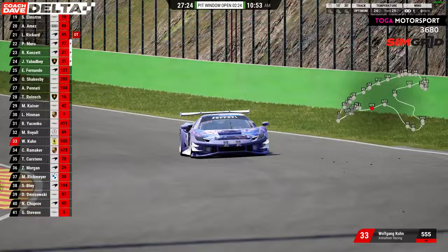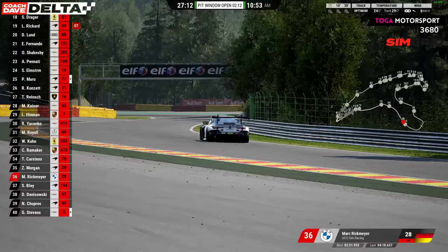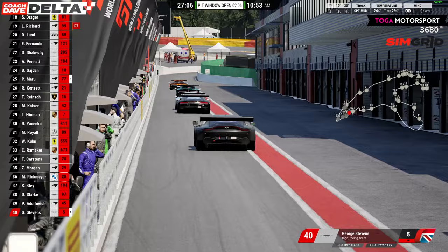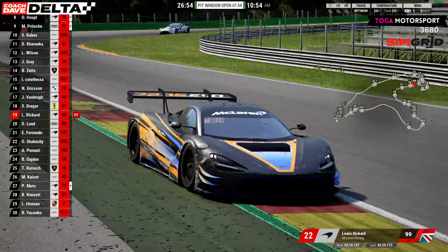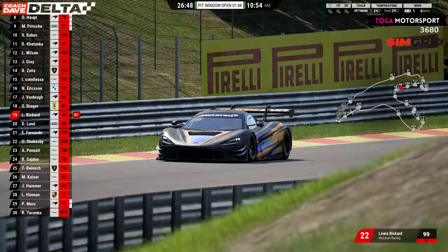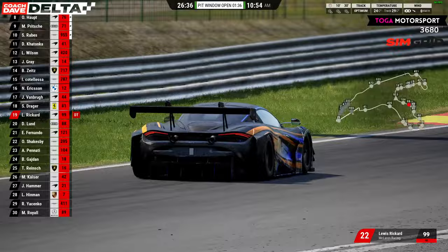As we have Mark Rickmeyer in the UCC Sim Racing car 28, sitting in P36 or 37, it seems, as George Stevens is now coming into the pits. And a bit further up the field, oh no, Lewis Ricard has been given a drive-through penalty. That is absolutely devastating for his race. He is going to have to drive through the entire pits one more time, losing him minutes, I believe.